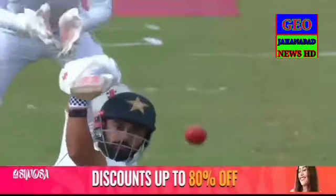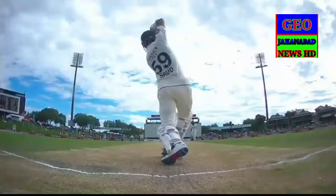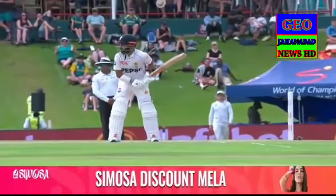But what a strike this is, straight up the ground. Technique perfect. Remember, you've been talking about how good his balance is. There's a perfect example of that. Head so still and hitting through the line of the ball. It has been an absolute treat to watch.